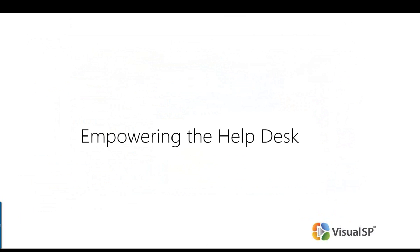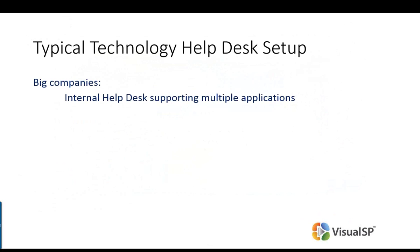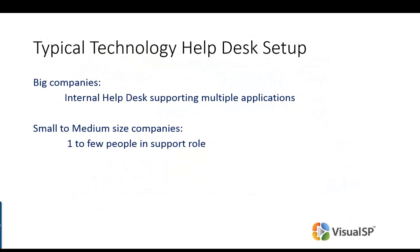Next thing, empowering the help desk. All right, so we're down to our last two now. Empowering the help desk, in my mind, is pretty important because the help desk has to be the people who help the users. Now, the setup of the help desk in big companies, you'll see an internal help desk supporting multiple applications, right? You've got Exchange and this and that, and they're doing everything. For small and medium-sized companies, you have one person or a few people supporting users, or maybe you have a help desk that's outsourced somewhere else.